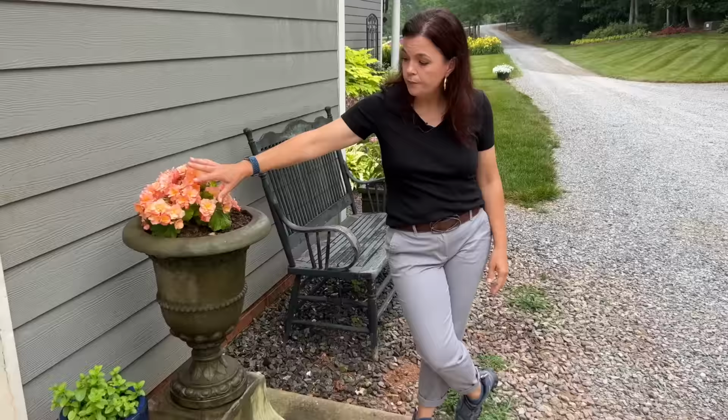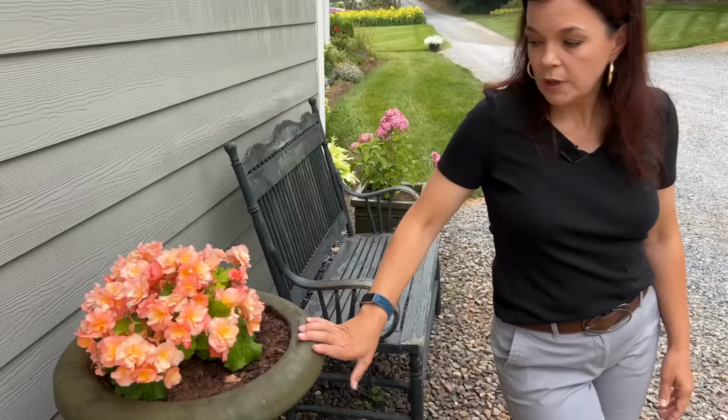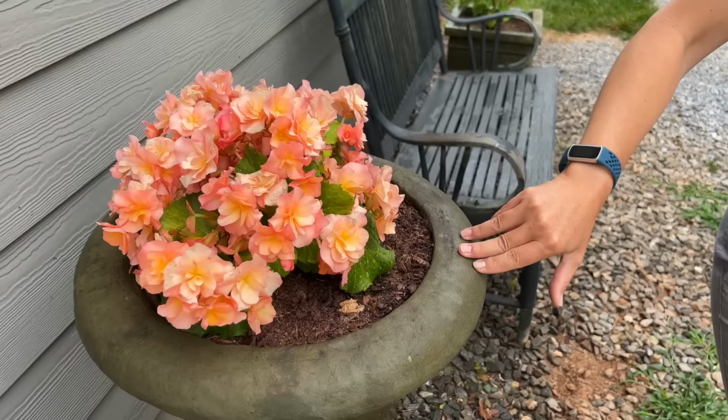There are two plants in here. They're due for a nice dose of fertilizer. But yeah, next year, be on the lookout for the Selenias. You will really, really enjoy them.